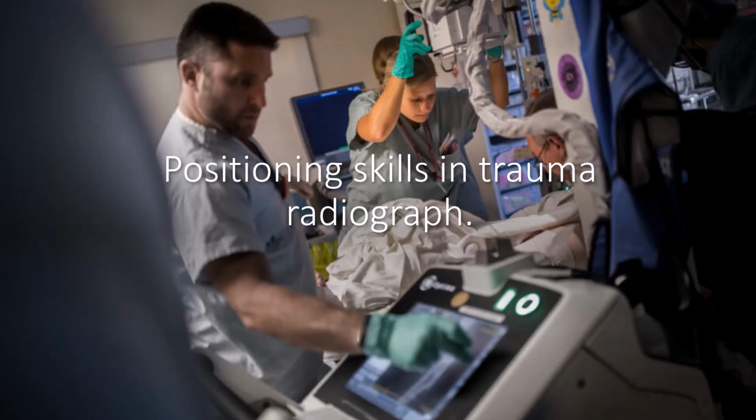For the radiographer, improving your positioning skills in trauma radiography is essential for obtaining high-quality diagnostic images. Trauma images often differ from routine imaging in the medical imaging department, and we need what are called working images, which demonstrate the area of interest for the physician that is working on the patient. These are in addition to the traditional protocols that are used to demonstrate the anatomy.